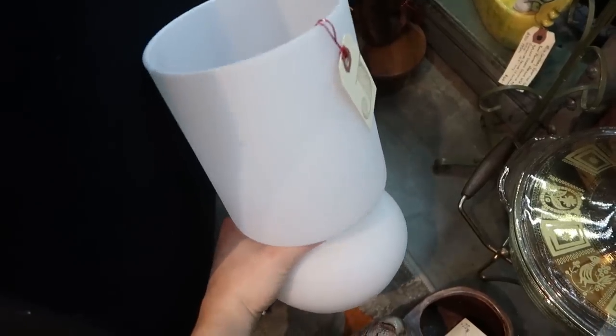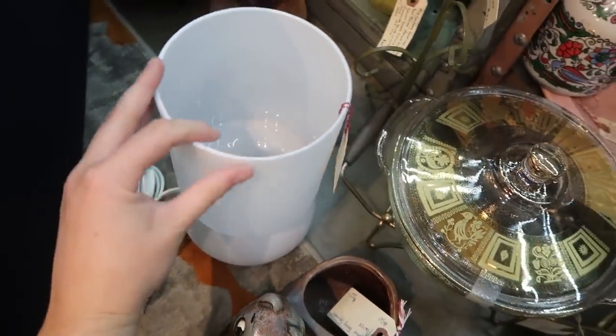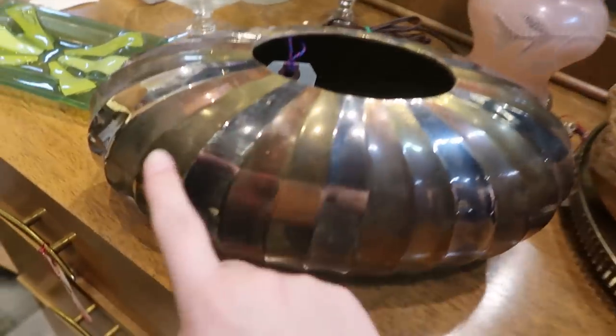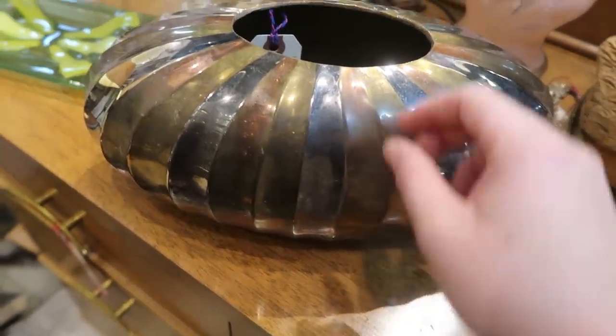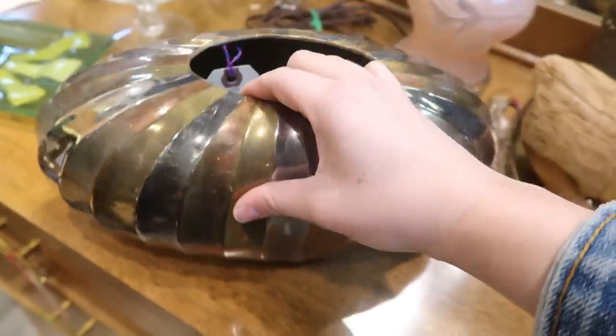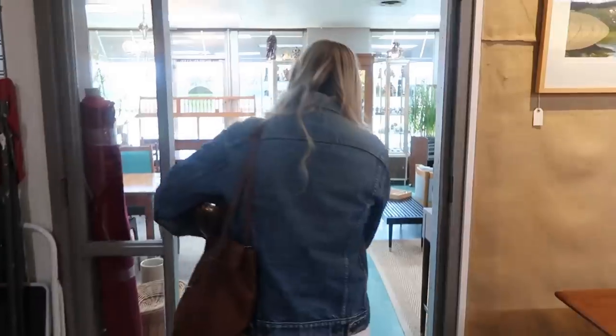I love this vintage frosted Ikea lamp, but I need something bigger for the corner of the room. So I found this vintage brass vase, and it's really cool because it's a tri-color, which I've never seen before. I love the shape of it. I bought a dried flower bouquet that I think would look really good in this.